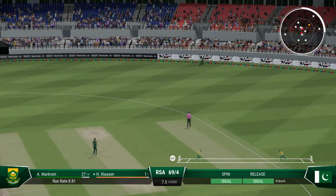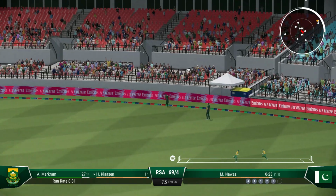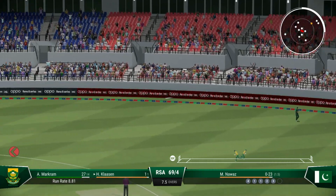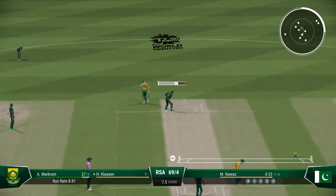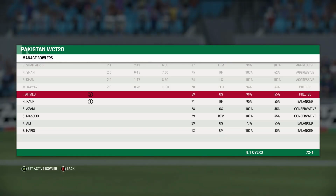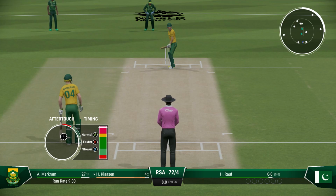Great shot through the gap. Perfect timing. Good return there, back from the deep. South Africa weren't given much of an opportunity. A very tidy over. Ralph, the pace bowler, coming into the attack.